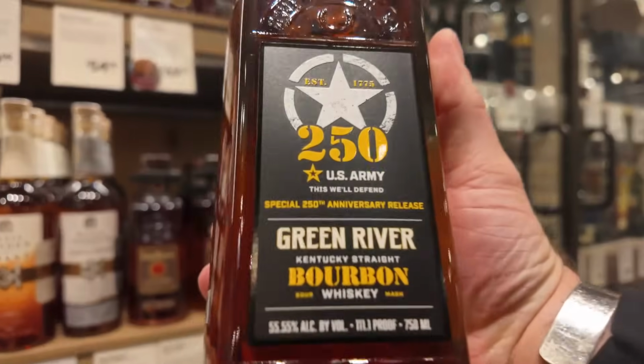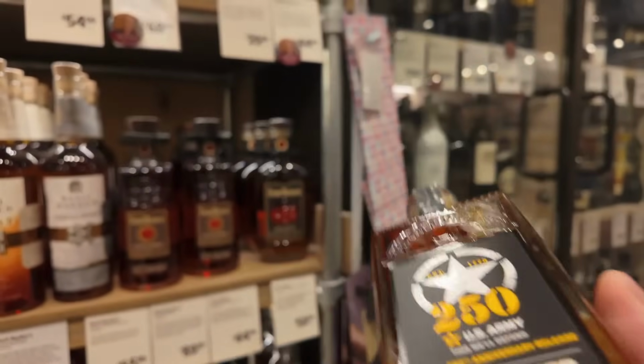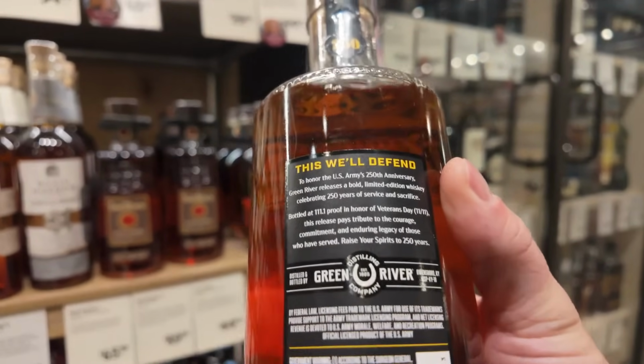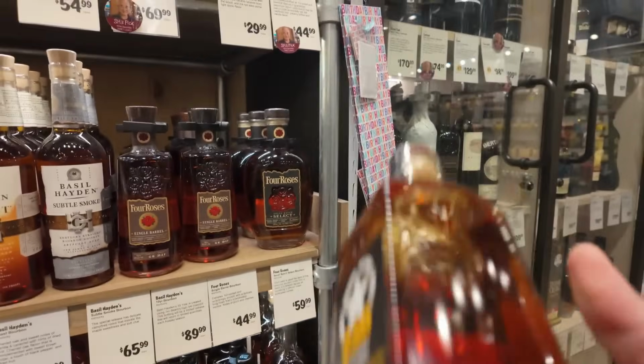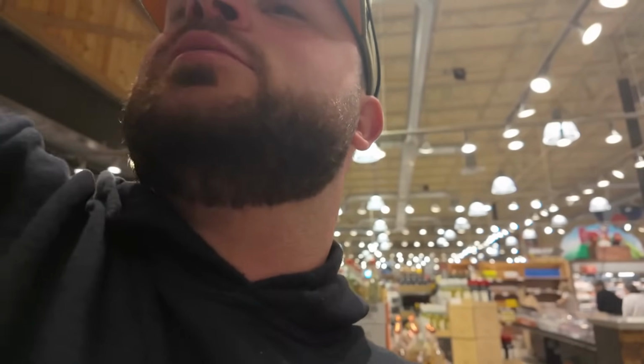Now this is the Green River 250th U.S. Army Special Edition. This one comes in at 111.1 proof. Really nice rendition of this bottle here. It's a cool commemorative bottle for sure. Right here from Green River. I appreciate that for sure. So let's put that bad boy back and see what we're looking at here.